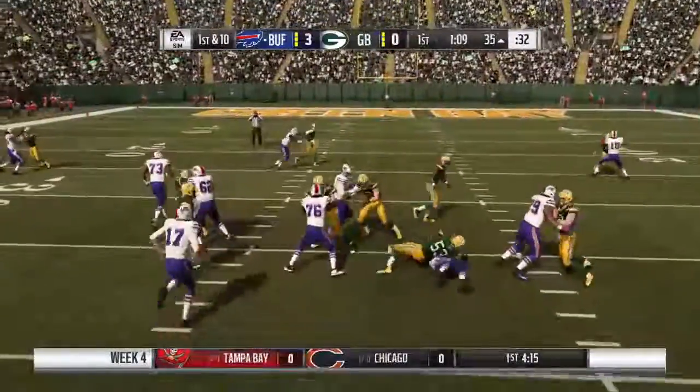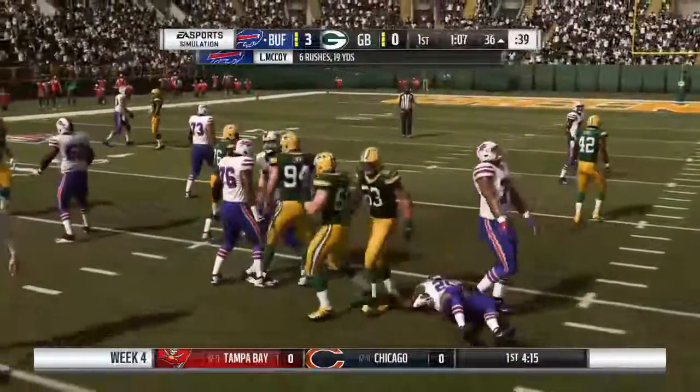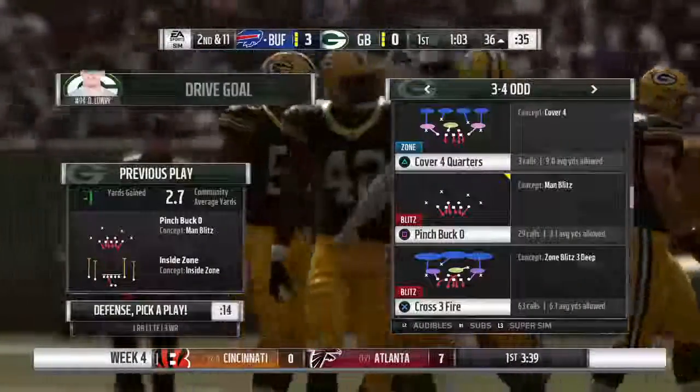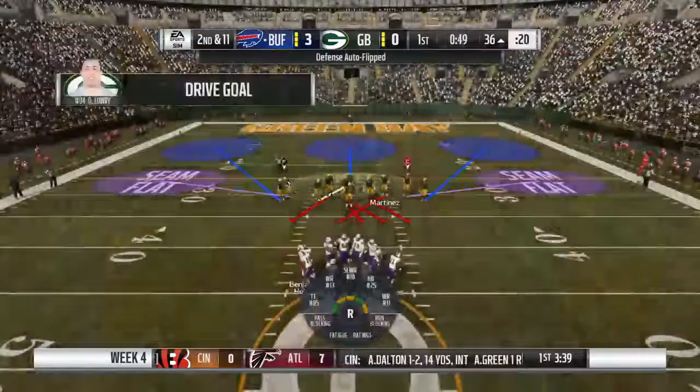They'll run it now out of the gun. And that play went nowhere. Losing yardage. It'll be back at the 36. It'll be a loss of a yard, and it'll be 2nd and 11.